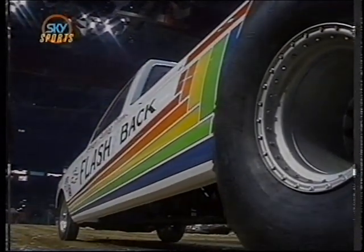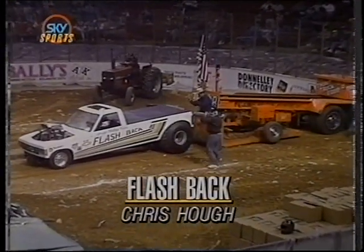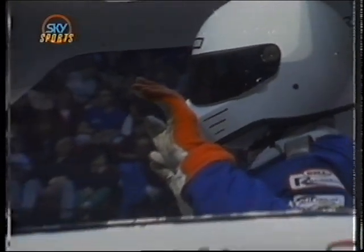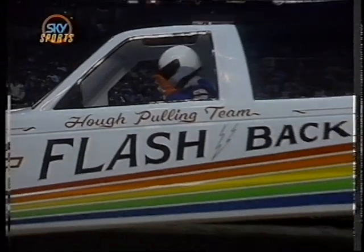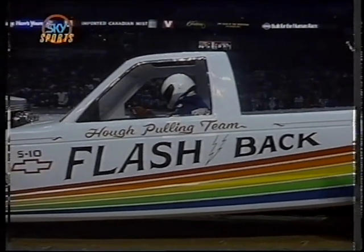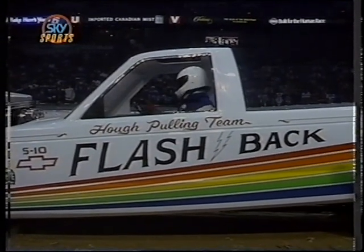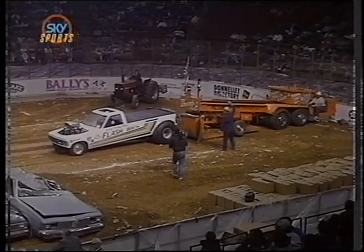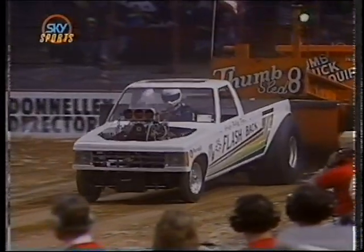This is the flashback 1989 Chevy S10 of Chris Hough, the home state hitter from Alberton, Pennsylvania. Hough raises his hands in the cockpit, indicating to the starting line crew he is not touching any control, while they connect the machine to the 40,000-pound mountain of metal behind him. Remember, all measurements are taken from the front of the weight transfer machine, not the front of the vehicle. And right now, Hough has got to pull this sled 134 feet 11 inches or more to win the event.